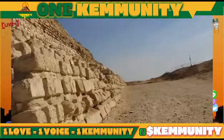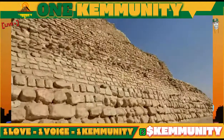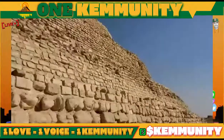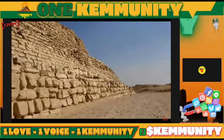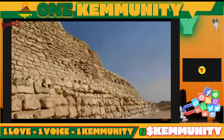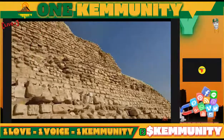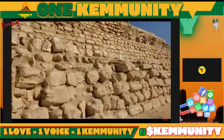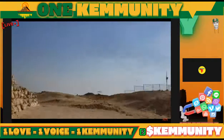As we can see here, this is the type of stones and mortar used to build the step pyramid. The stones used here are cut relatively small compared to the stones used to build the Giza pyramids. Most of them can be carried by 1 or 2 persons. Walking on the western side of the pyramid, we will go back to the southern court.